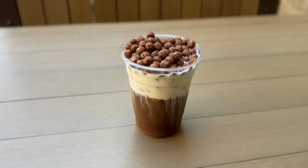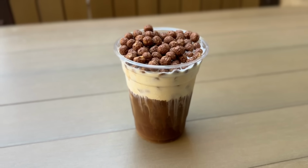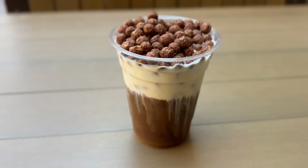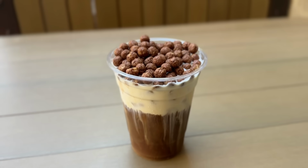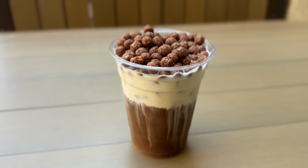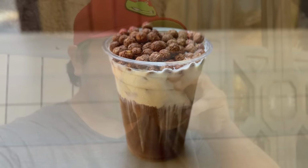If you're in the mood for anything Star Wars, over here at Docking Bay 7, the Black Caf coffee is absolutely delicious. I've had this honestly over 20 times probably since it's opened. Definitely worth it. Mm-mm-mm. That is just so good.